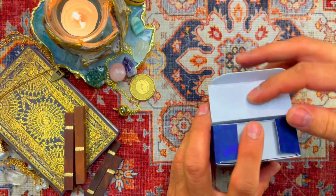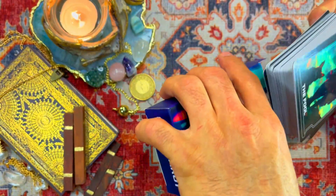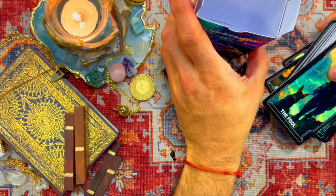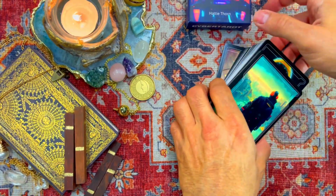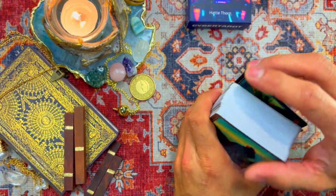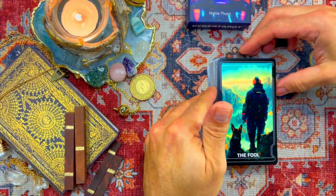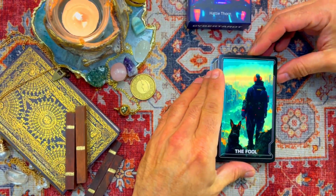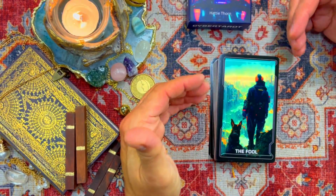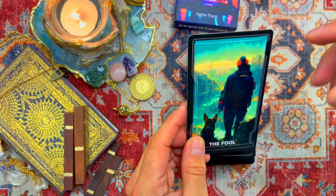So let's take a look at this deck. This is a tuck box packaging. We're going to go through all 78 cards so you can see the artistry and the beauty of this deck. And it speaks to me. This is just a snapshot of a time of a physical world based on the Rider-Waite-Smith deck, which are mirrors of humanity.